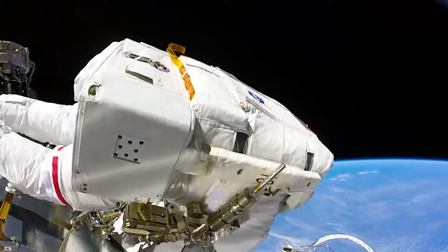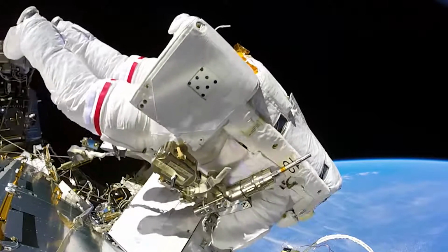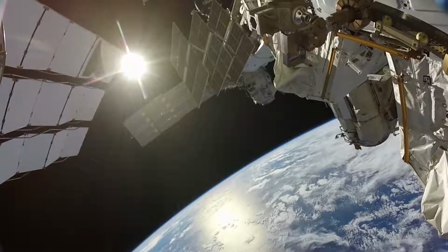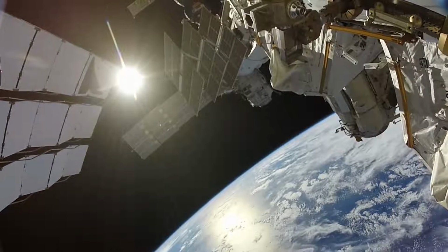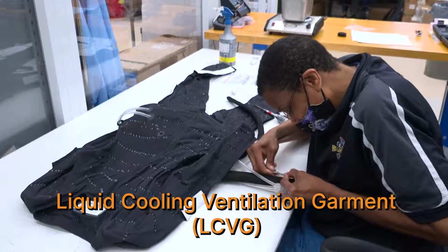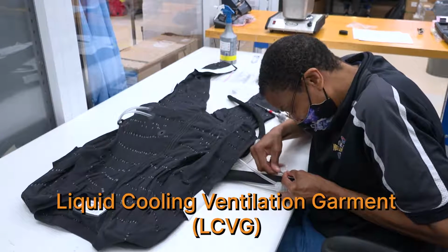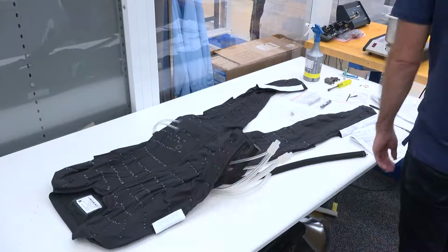When the astronauts are doing spacewalks, they can be exposed to extreme temperature swings, say up to 250 degrees Fahrenheit. The thermal control loop is part of a system that consists of a liquid cooling ventilation garment, or LCVG, that the astronauts wear under the spacesuit. It consists of tubes that are filled with water that circulate from water pumps in the backpack to keep the astronauts cool.